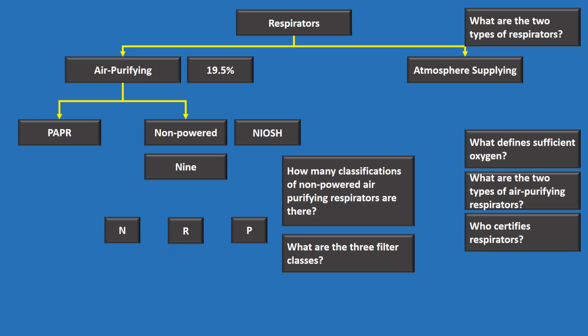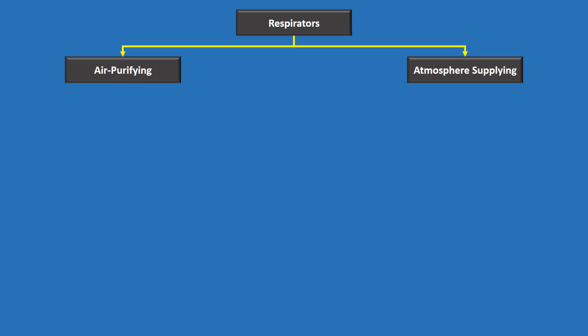But the 3 filter classes, N, R, P, remember that the P class is going to be color coded. It's either going to be purple or magenta, and we can use that in oil aerosols. The R class, you can use it in oil aerosols, but only for 1 shift. And then the N class, you cannot use in the presence of oil aerosols at all.